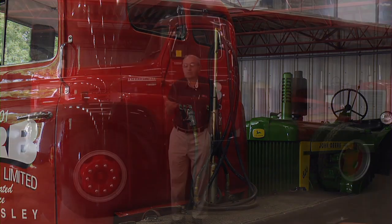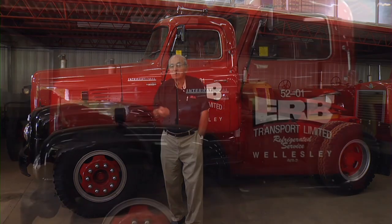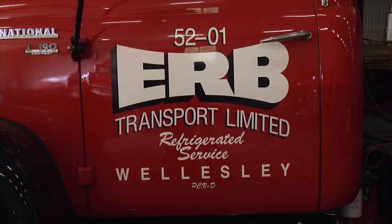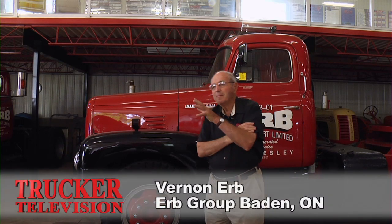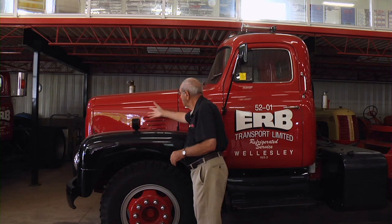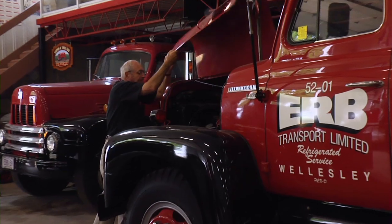In the US, you used to see quite a few of these with a sleeper on them, where they ran across the states, so they had a sleeper berth on them, but most of them were conventional day cabs. They weren't the warmest, but we survived. In the summertime, when it got real hot, we used to take this panel out so that the air could circulate through the engine and the cab would stay a little cooler. There was no such thing as air conditioning.